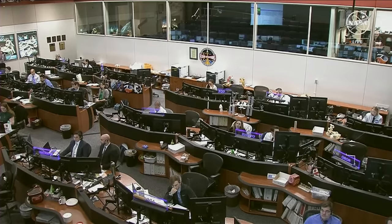Dragon, SpaceX on the big loop. You are go for hatch opening per decal. SpaceX, Dragon on the big loop.